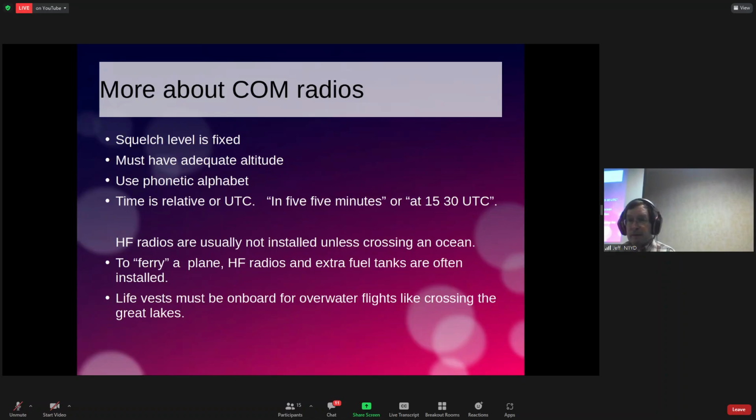If you're crossing an ocean, I have seen an airplane that was about to do an ocean crossing, and to make it work, they installed an HF radio just for that trip. And there will be a long wire stretching from the cockpit to the top of the rudder, or what would you call it, the horizontal stabilizer, giving it enough length that you could use an HF radio. But normally, around here inside the United States, HF is not part of what we do. If you were going to cross an ocean, you might also put in extra fuel tanks, life vests, maybe whatever. If you're going to cross the Great Lakes, for example, I was told you must have life vests on board, things like that.